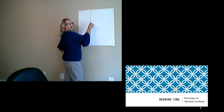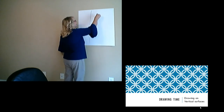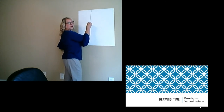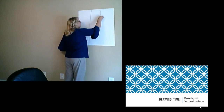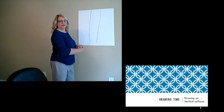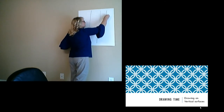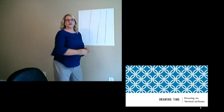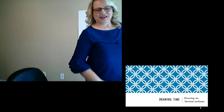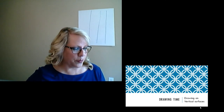We could do more vertical lines. Starting at the where? At the top. And going to the bottom. We can continue making vertical lines across our paper. From the top down to the bottom. Making these lines will help us when we start writing letters and when we start writing things on our paper later.